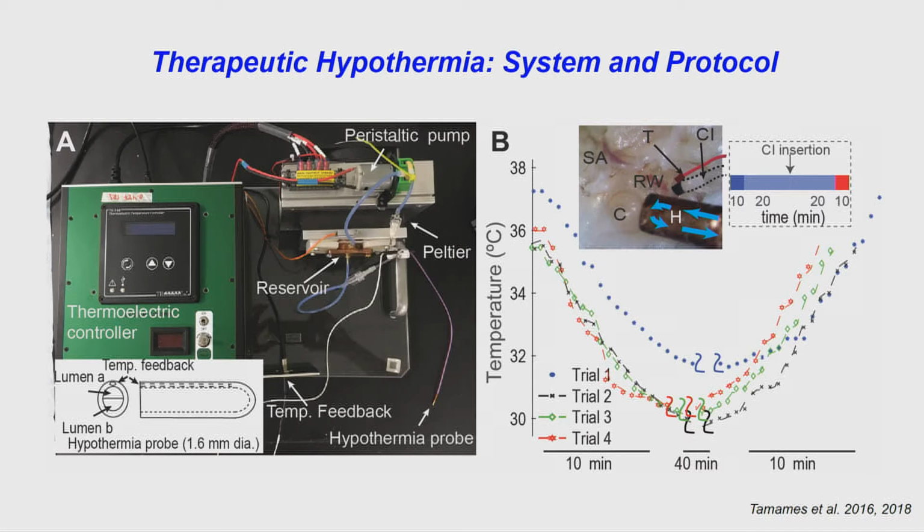Through the cold side, we can cool the liquid, and the liquid is perfused through this little probe. Now, this little probe is shown over here. It's a little metal probe at the tip, 5 millimeters long, 1.6 millimeters in diameter. It has a little microthermistor in there so we can measure what the temperature is. And all we do is circulate cold liquid through there. This little probe is what we put right next to the cochlea, and through contact, through heat transfer, it ends up cooling the cochlea, right? And we created a little protocol where over 10 minutes we cool down the cochlea.